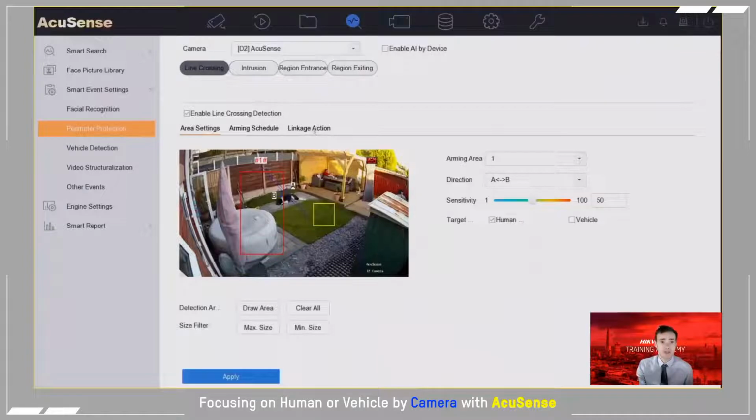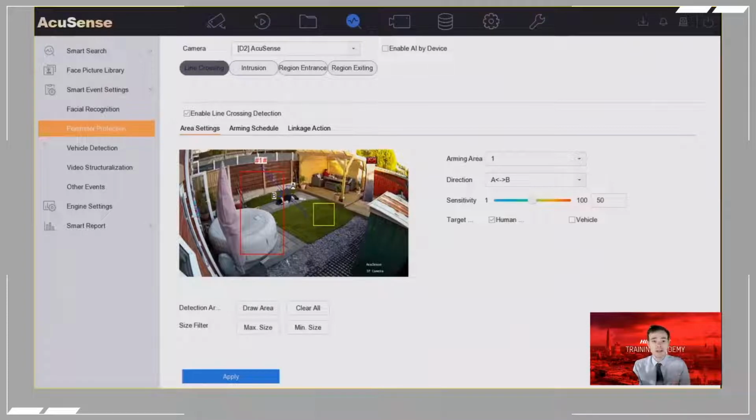So again, I've got my enable line crossing detection on there, lines drawn in place. On this occasion, I've used minimum and maximum size boxes as well. So the yellow box you see there is the minimum size objects. Anything smaller than that box will not trigger. And then the maximum size box is just there, meaning anything bigger than that box will not trigger. These boxes don't need to be in a specific location. It just acts as a reference point in the scene to give you an idea of target size.